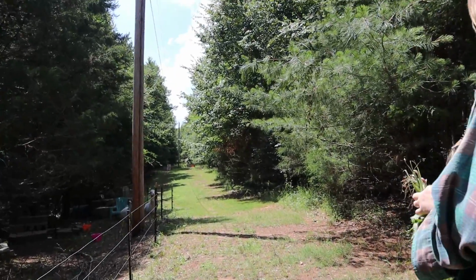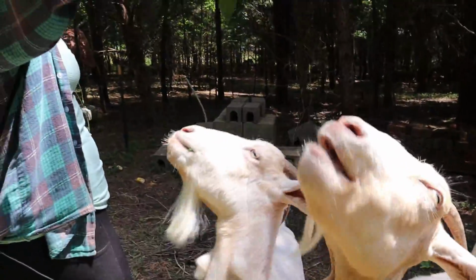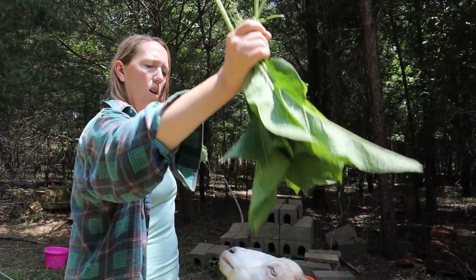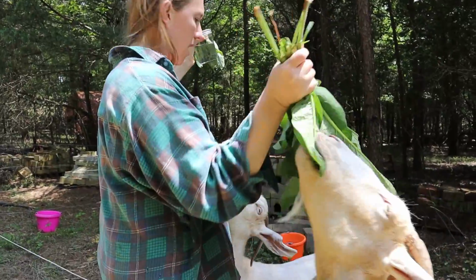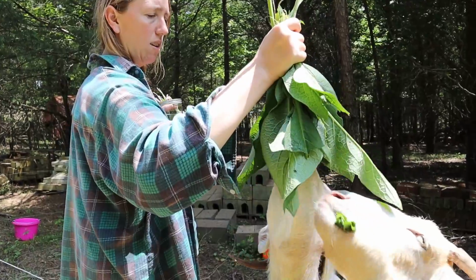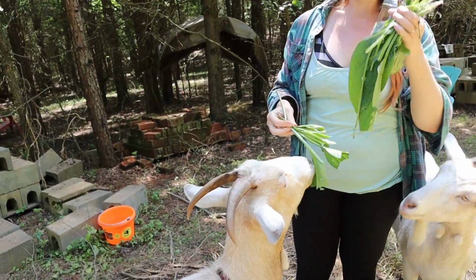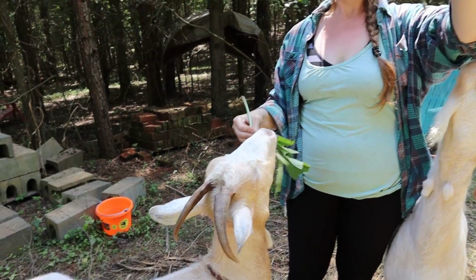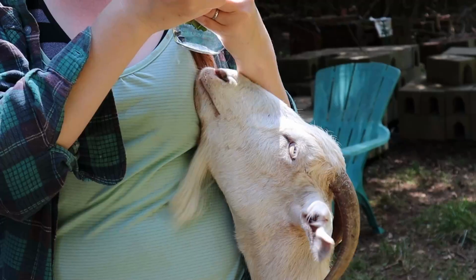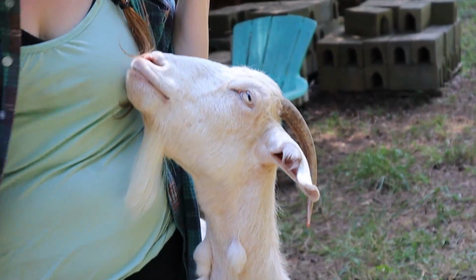Hey girl. So I gathered them some more comfrey and plantain, mainly for Olga, but I think Helga is getting in on the action here too. What? A little bit for you too.